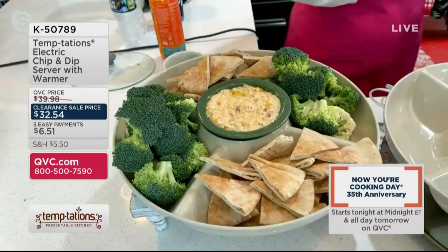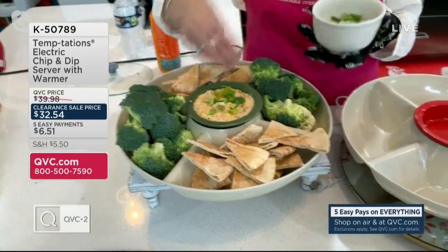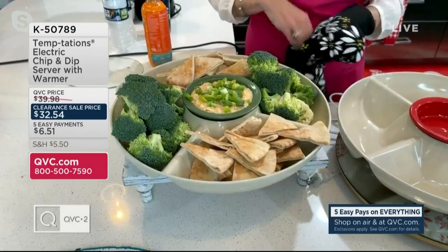Ooh, hold on. I got a garnish here. Look at this. We're getting fancy. We're putting sliced scallions on top of the crab dip. Sorry, this is crab dip. But you guys, look how pretty this is. Now, come on. Whether I pick this up at the store or whether I handmade this, this is Temp-tations. It's about having the perfect pieces, entertaining, having your guests make all those memories and just have a lot of fun.